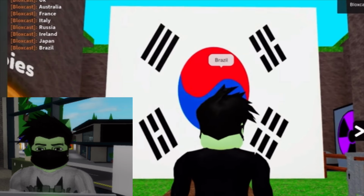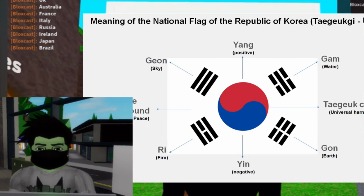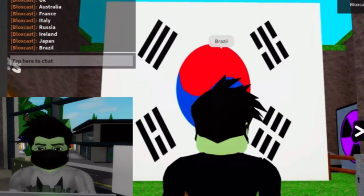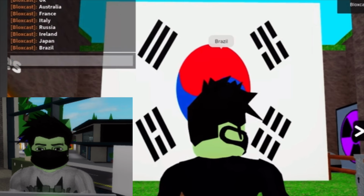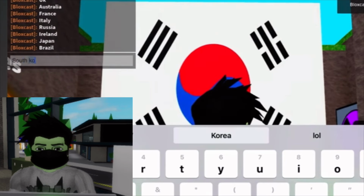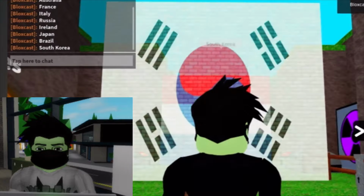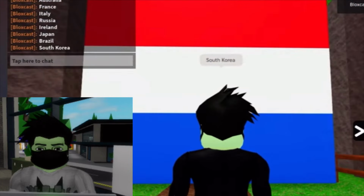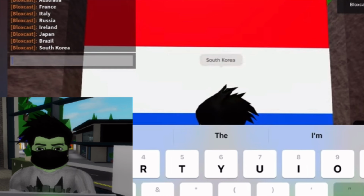This one is South Korea, and it has a lot of meaning behind it. The top left corner means sky. The top right means water. The bottom right means earth. And the bottom left means fire. This one is the Netherlands. Most red, white, and blue countries are in Europe.